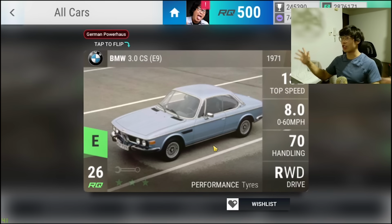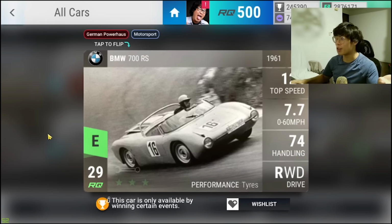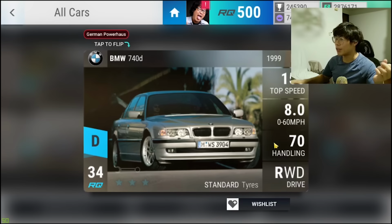This is sick, dude. The CS and the photo, it gets better and better, okay? It genuinely gets better. I didn't even know this BMW existed. The 700 RS, for example. What other cars do we have in this update?